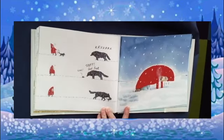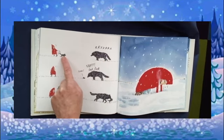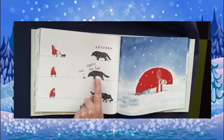So here we see the mama or daddy wolf going, "Arr!" And she's afraid, and she drops the puppy. Like, go ahead, run back. And the puppy's so deep in the snow, it just says sink. And then you see sniff and lick, lick.